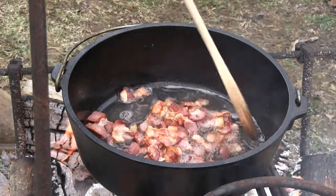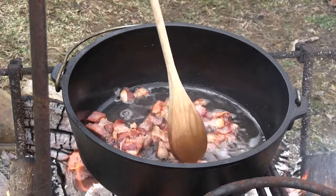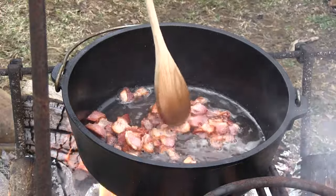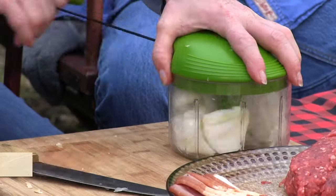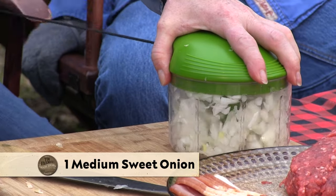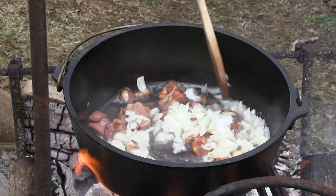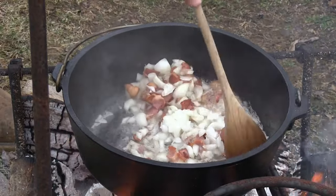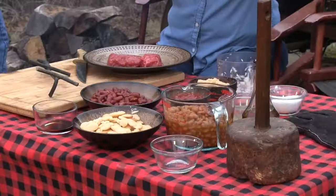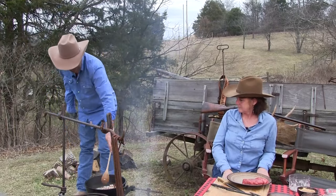That looks lovely. Now that seems like a lot of bacon fat, but here's the deal. That's uncured bacon, so I'm not worried about anything in it. Then we're gonna come back with some onions. That's just a medium-sized yellow sweet onion. Also, our beef, which we raised ourselves, was very, very lean. It was grass-fed, and so there's hardly any fat in that.